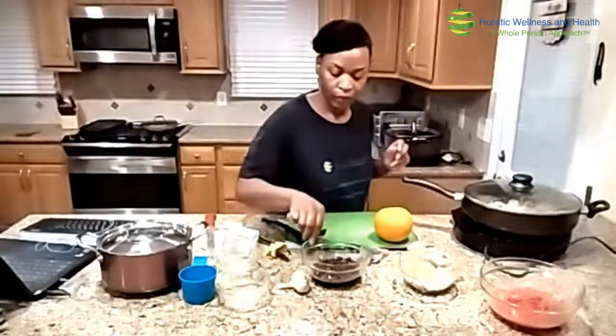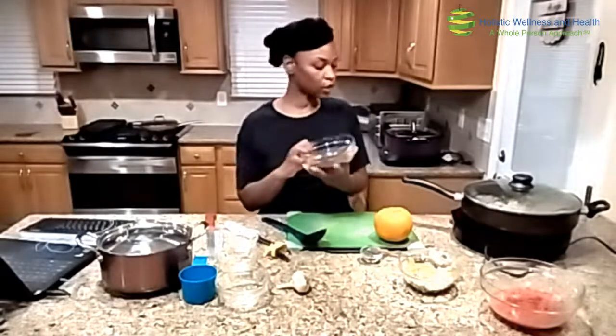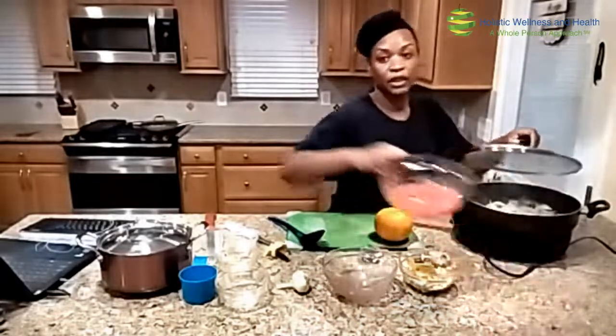And I'm going to put my pumpkin seeds down into my black beans here. So we have a can of black beans. You can rinse it if you want to. I just strained it to leave just a little bit of the sauciness here. I'm going to pop that right in. Can of diced tomatoes.